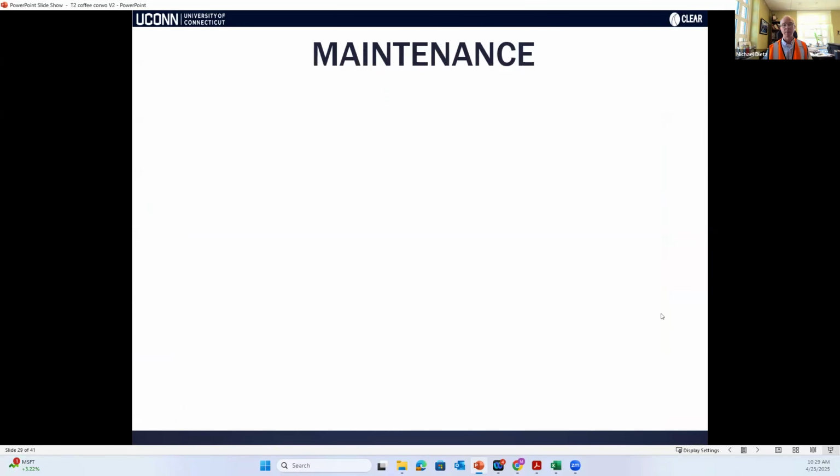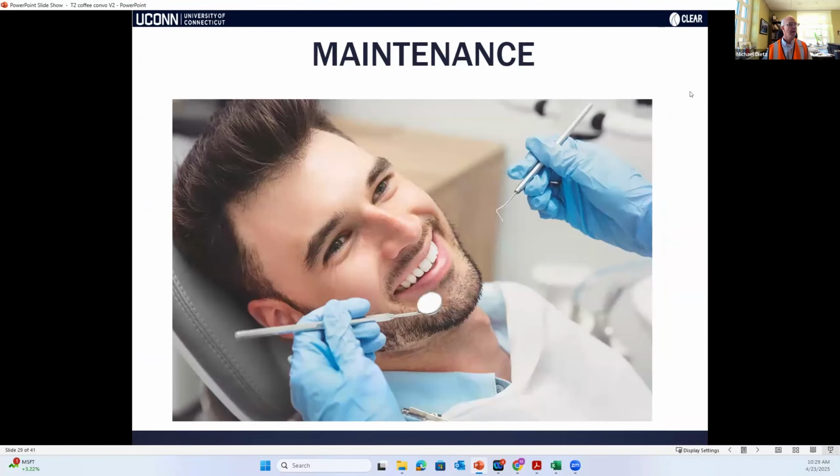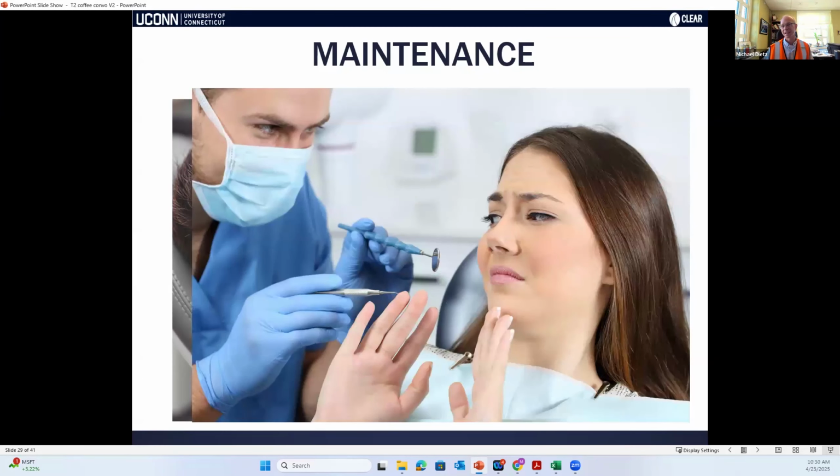So maintenance. I know many of you are very concerned about maintenance. You probably do maintenance as part of your work. I always like to talk about maintenance of permeable pavements here, like going to the dentist. I don't know anyone that if I ask them, do you like to go get your teeth cleaned at the dentist? This guy's smiling here in a nice picture that the dentist posted. Nobody really wants to go get their teeth cleaned. It's not a pleasant process in general, but it's not that bad in general.